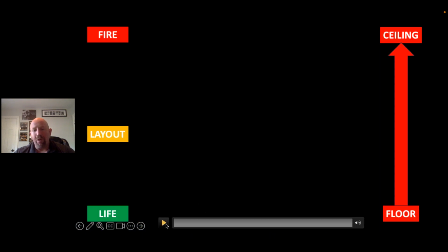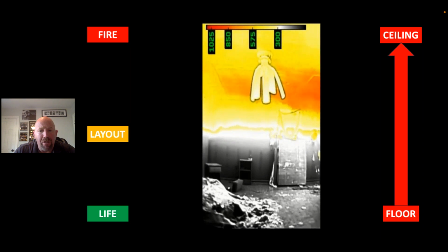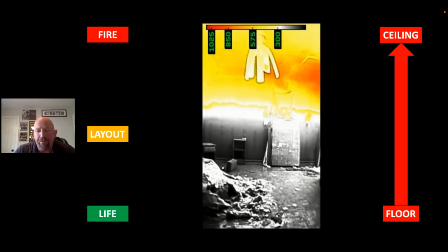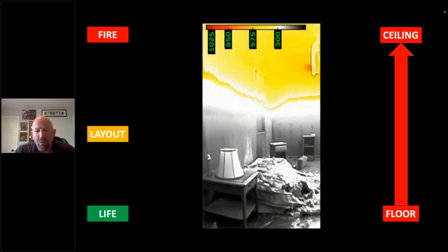Let me show you when we teach people to scan. We teach the gangster grip, which is turn it sideways. We can see life, layout, and then fire in one shot. Look at this. This is from my friends at Bearers of the Oath. They're scanning side to side, and you can see the entire floor and ceiling, doorways, layout, furniture, thermal layering, convection currents, direction of travel, overall severity, all visible.